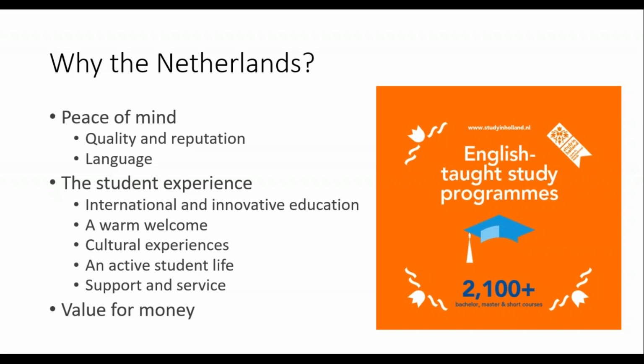Why would you consider coming to the Netherlands for your higher education? There's really three main reasons why students come and study in the Netherlands. The first is peace of mind. There's a couple of things there. There's the quality and reputation of education in the Netherlands. Dutch universities are highly ranked and are therefore giving you a degree that is transferable. We're in the top 2% of universities worldwide, meaning that if you get your degree in the Netherlands, that is a degree you can take anywhere in the world after that for a master's or a PhD program or a job.